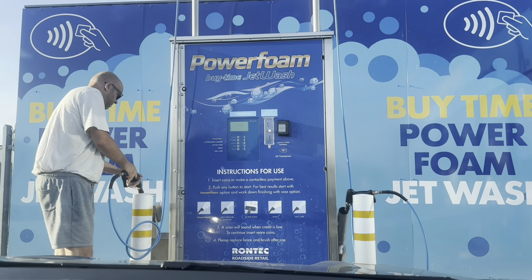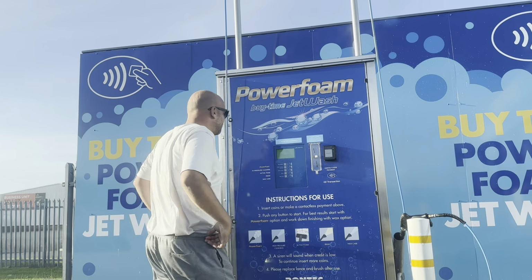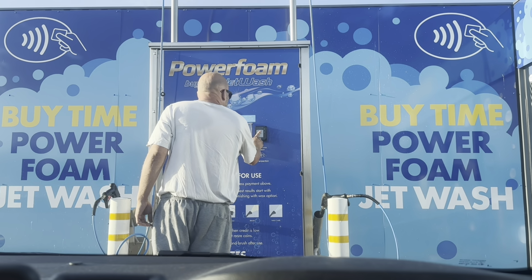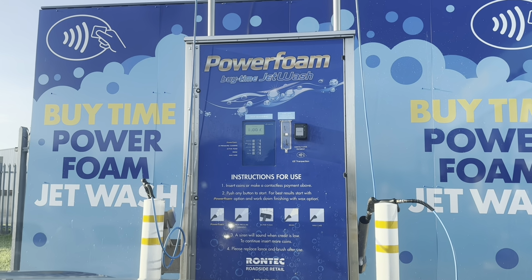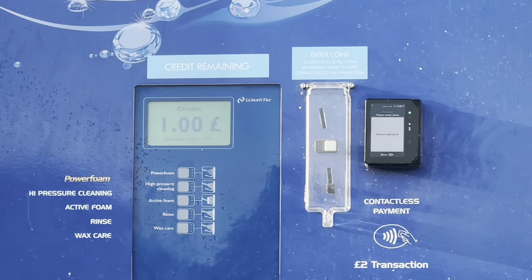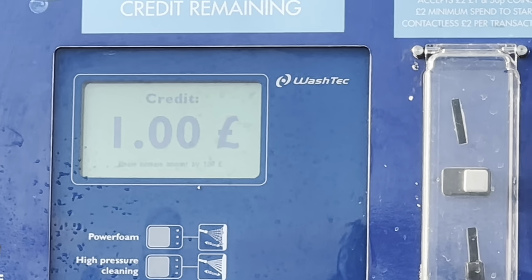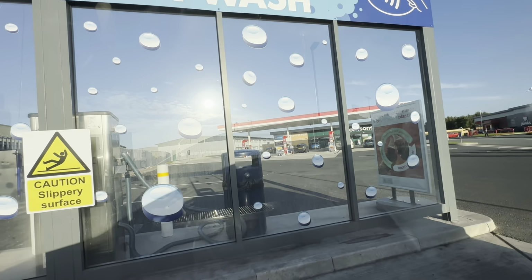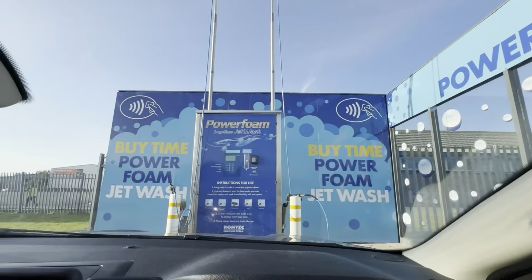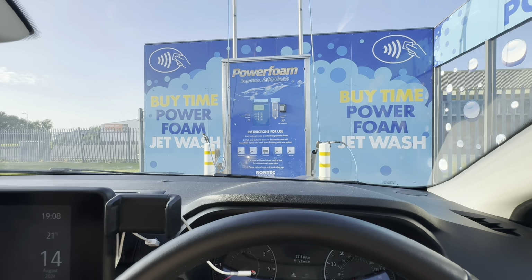Per transaction. You need your phone to pay it. So £2. Joey's going to do all the work. It wasn't as easy as we thought it was going to be. It says it takes contactless, but it doesn't. And we've put a pound in, but then it doesn't take 10p's. So we've got to go over to the garage, which is just there. Joe's just walked over so he can put more credit in so we can wash the car. What a kerfuffle this has been.